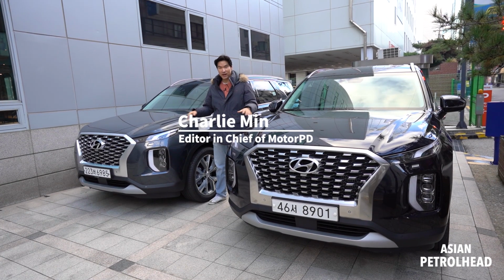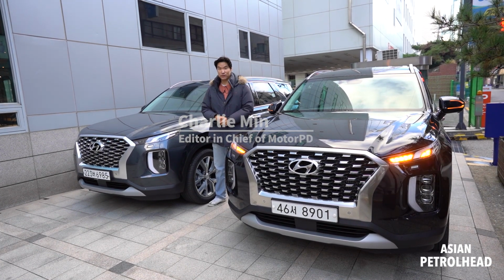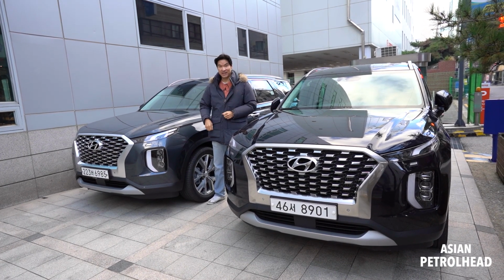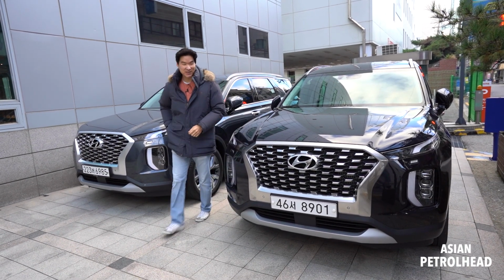Today we have two Palisades because we're going for a road trip. It's going to be about 300 miles round trip, which will take us about 8 hours. So let's get going.